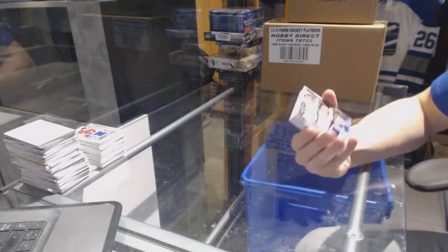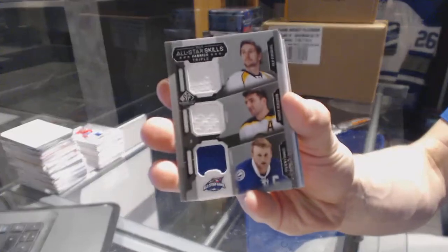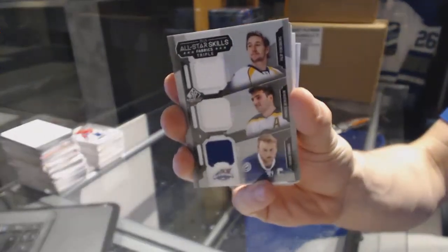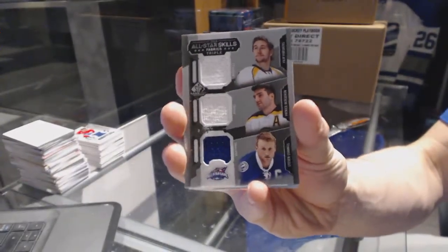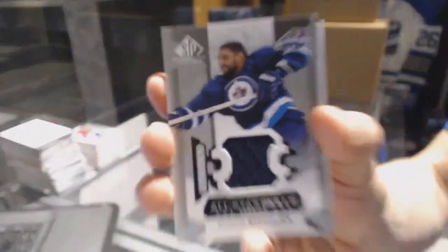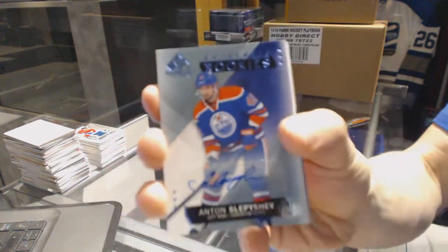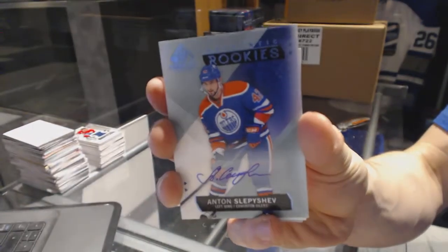We've got an All-Star Skills triple jersey, which would be random between the Predators, Bruins, and Lightning, Filip Forsberg, Patrice Bergeron, and Steven Stamkos. We've got an All-Star Skills Fabrics for the Winnipeg Jets, Dustin Byfuglien. Rookie autograph for the Edmonton Oilers, Anton Slepyshev.